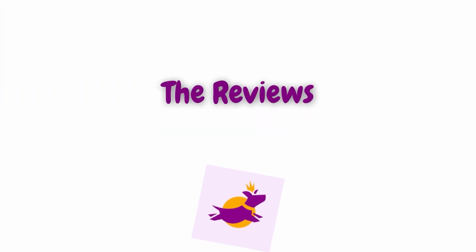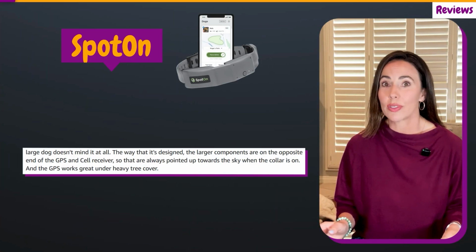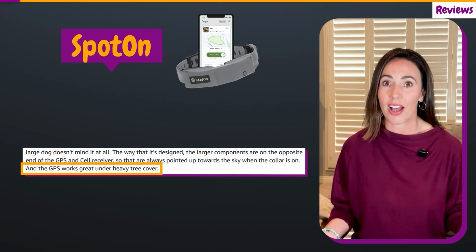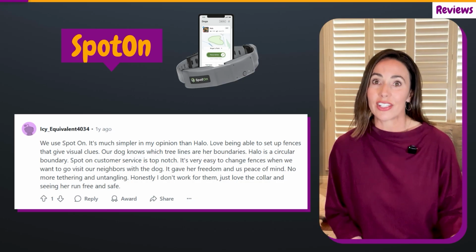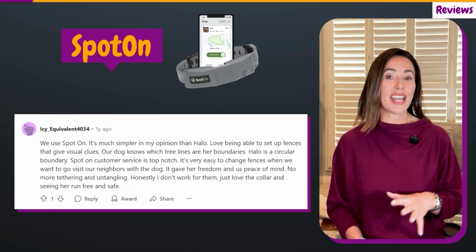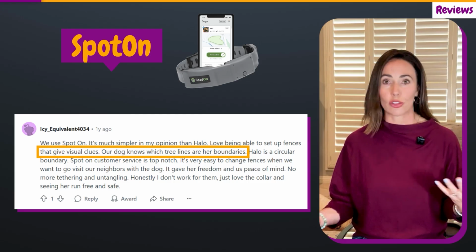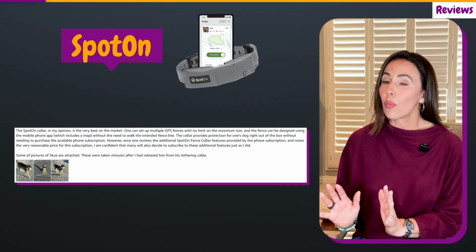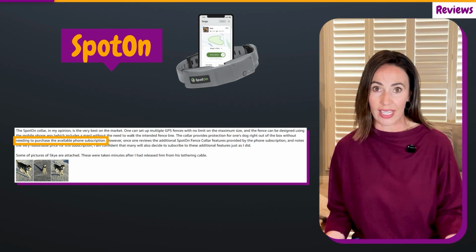Now those are just the facts, but what do real-world users have to say about each of these collars? SpotOn owners say that the GPS holds up surprisingly well, even in tricky spots like under tree cover or out in the woods. A lot of people love that you're not stuck with the basic circles. You can actually draw fences that follow your property's natural layout, like tree lines and trails. And one of the biggest wins, you don't need a subscription just to get the core features working.